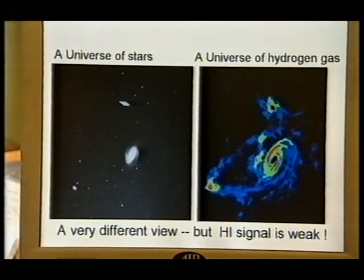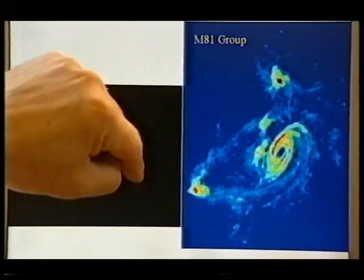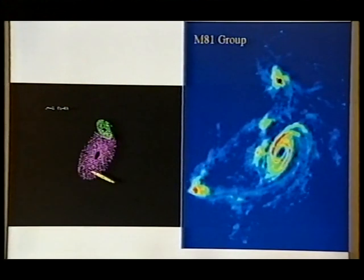You can't see it at all here in the visible light. And we can use these studies of the hydrogen to find out how all these galaxies came to be as they are. Here on the right we see the galaxies, M81 in the middle, M82, and this little companion over here, with all the swirling tidal flows between them.